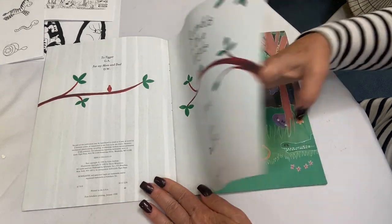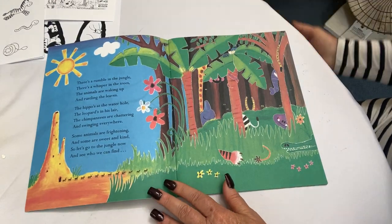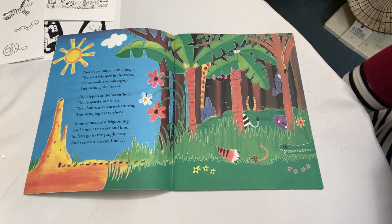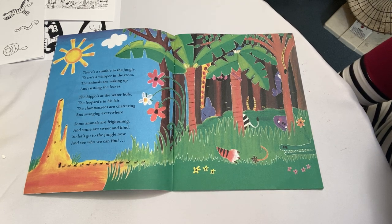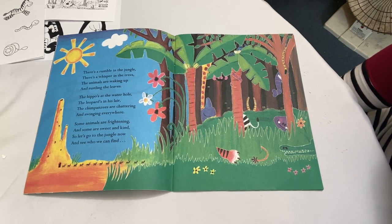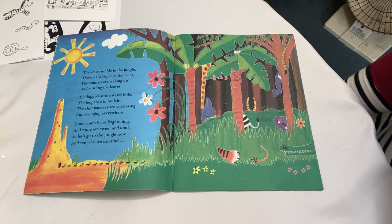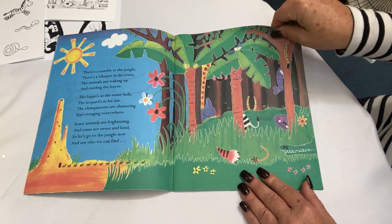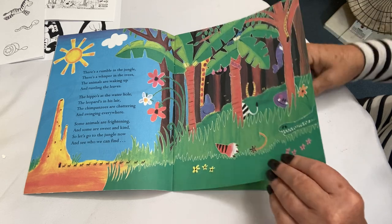A Rumble in the Jungle. There's a rumble in the jungle. There's a whisper in the trees. The animals are waking up and rustling the leaves. The hippo at the water hole, the leopard's in his lair, the chimpanzees are chattering and swinging everywhere. Some animals are frightening and some are sweet and kind. So let's go to the jungle now and see who we can find. Ooh, do you know what animals are in the jungle?